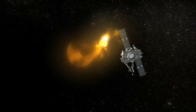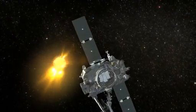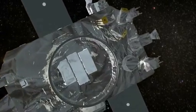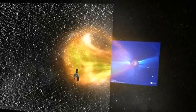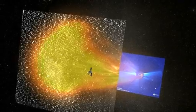NASA's Stereo spacecraft resolved a 40-year mystery about how coronal mass ejections, or CMEs, change shape during their long journey. With new data processing techniques, Stereo scientists have succeeded in continuously tracking space weather events from the Sun's ultra-hot corona to the Earth, 93 million miles away.